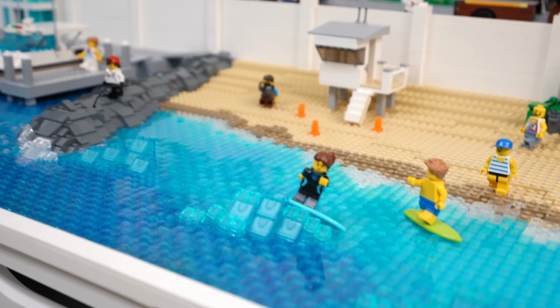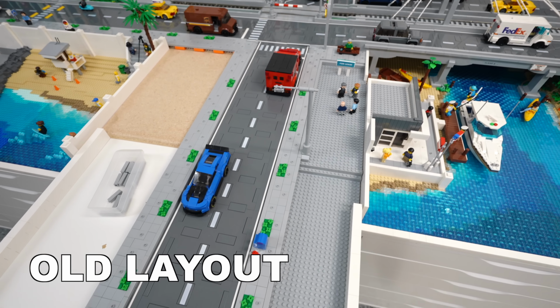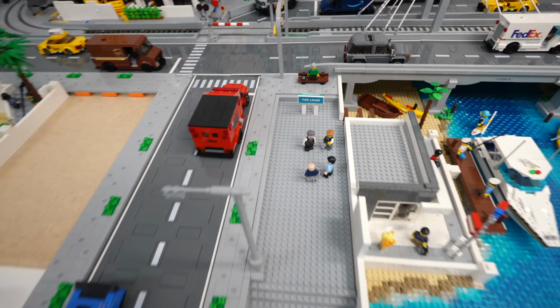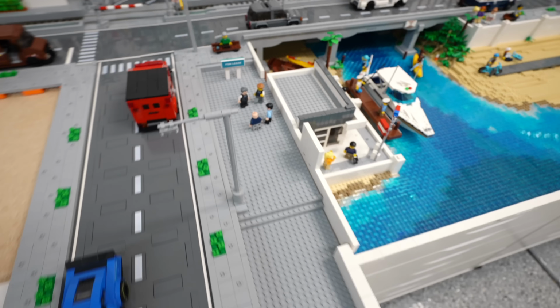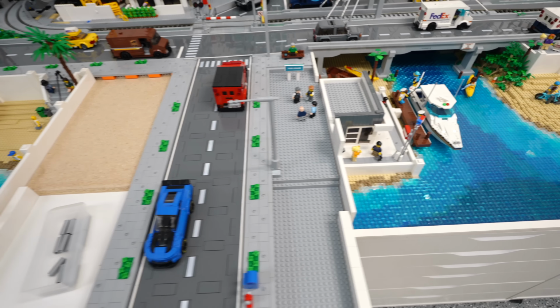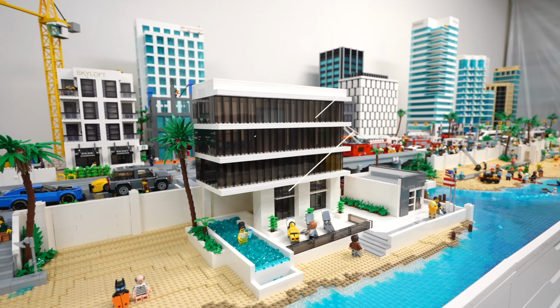Here is where you'll also find one of our largest changes from the city update video we previously posted. In the last video, you saw a road in this area where we had planned shops and small buildings. But in the end, we didn't like how it stuck out from the city, and we felt it really should just be a continuation of the beach. So we did just that, and we even added a beach hotel.